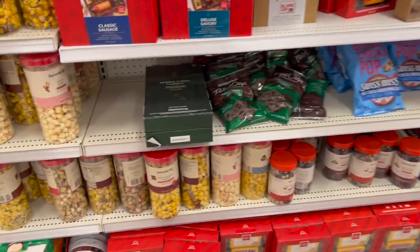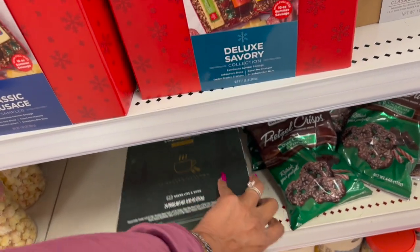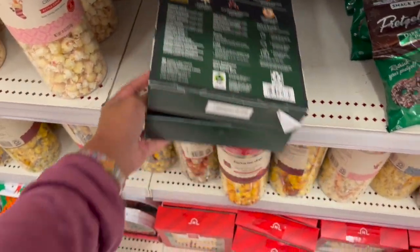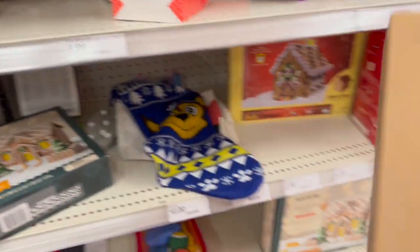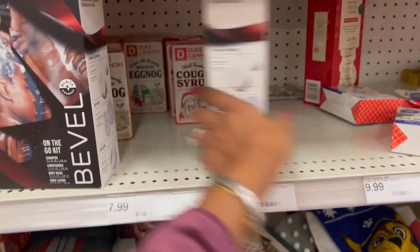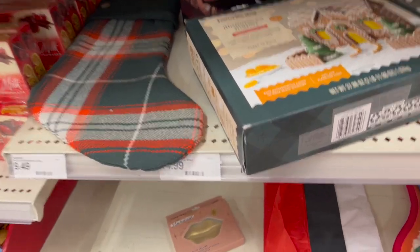Ooh, look, they have the holiday coffee countdown, and it opens like a book. Well, that's pretty cool. Look at all the Hillshire. Another one. Look, babe. He found one earlier, so we're up to three on those. I'm super excited. Yeah, you gotta look, guys. They have more of these, but pass on those.